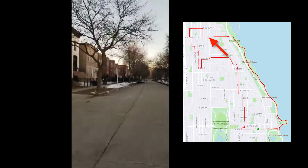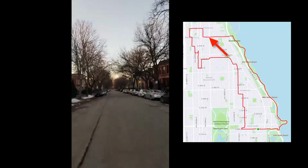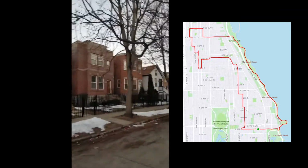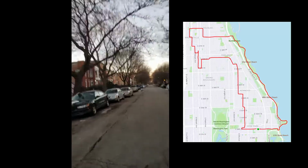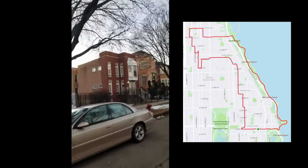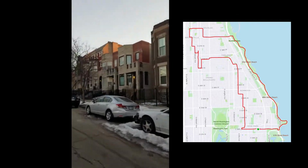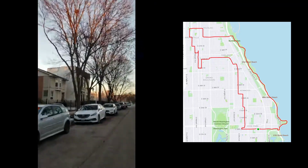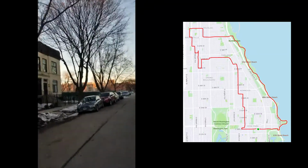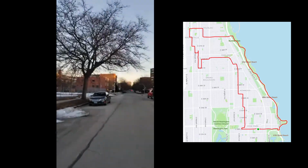I decided to cut north a little bit on Prairie Avenue, so we're just north of Prairie and 35th. This is a neighborhood in Bronzeville. You can see pretty calm, peaceful, beautiful houses. We're coming up at 33rd and Prairie. I'm going to take a left.